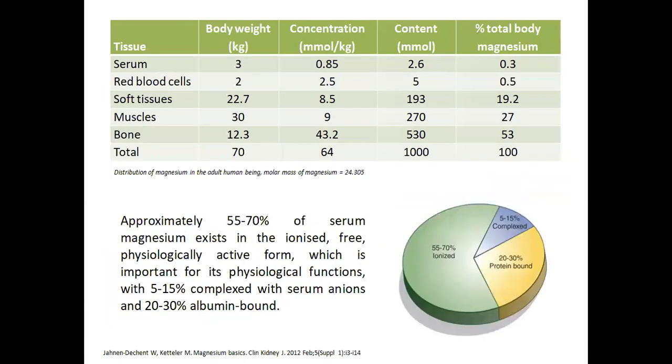So I mentioned very briefly earlier, serum content of magnesium is generally very little, less than about 1%, so this figure is actually like 0.3%. The majority, as you can see, is found in the bones, some in the muscles, some in the soft tissues, and a little bit in our red blood cells as well. So serum is obviously extracellular, everything else is intracellular.